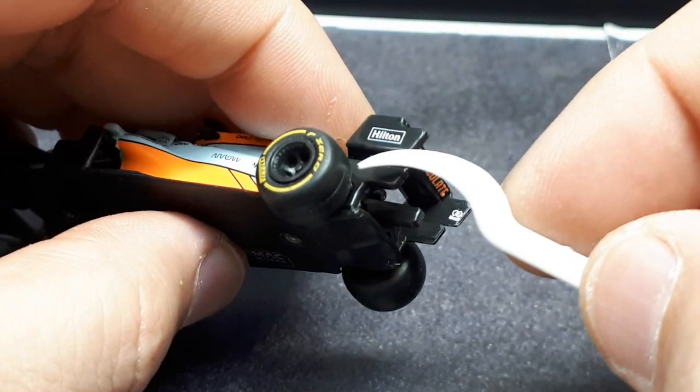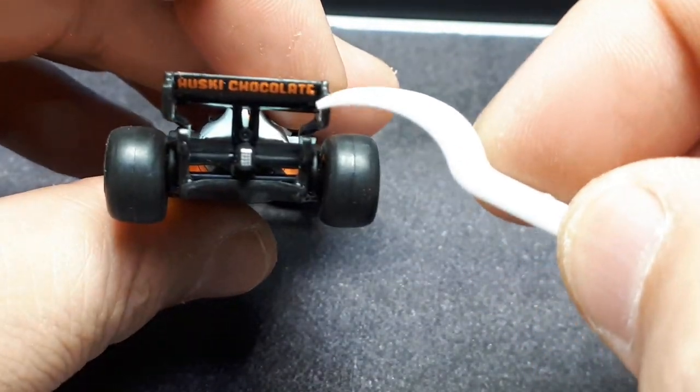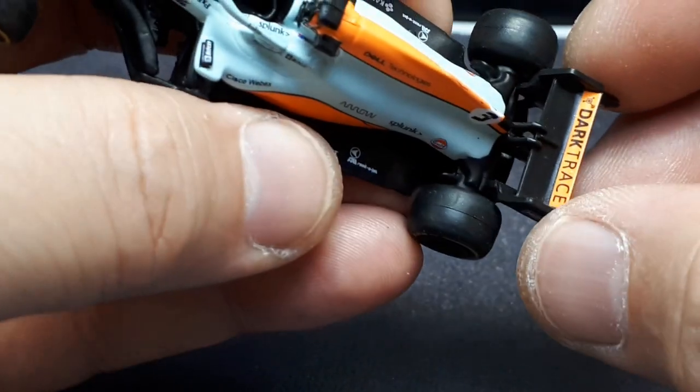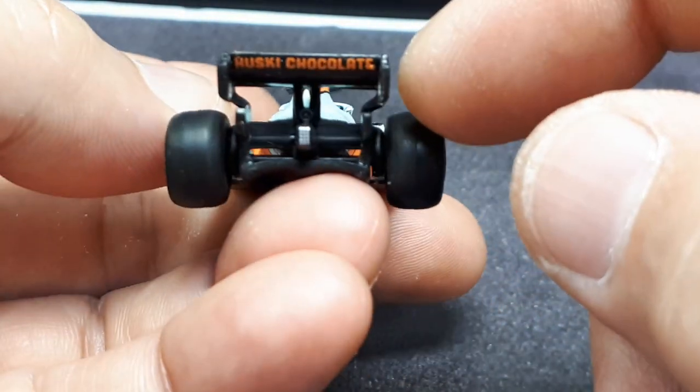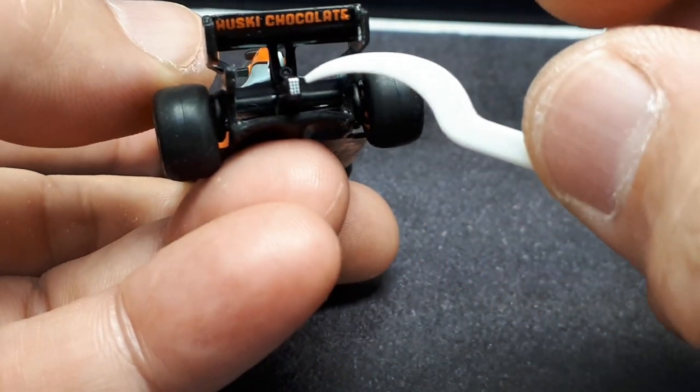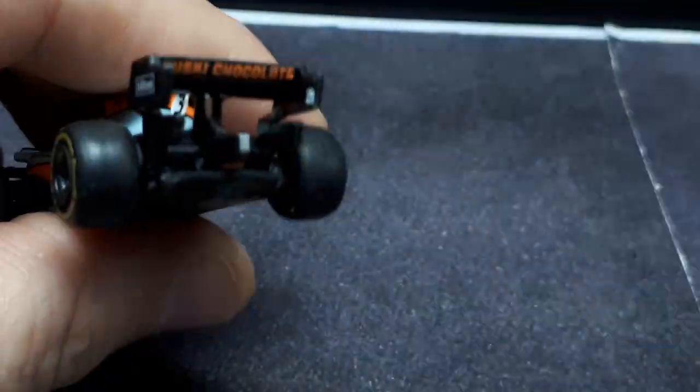Alright, let's get to this rear wing here. So this rear wing is plastic. It's kind of thick, but not as thick as the Hot Wheels. It seems relatively strong. I don't think that'll break off too easily. It does have printing for like the LED brake lights there.